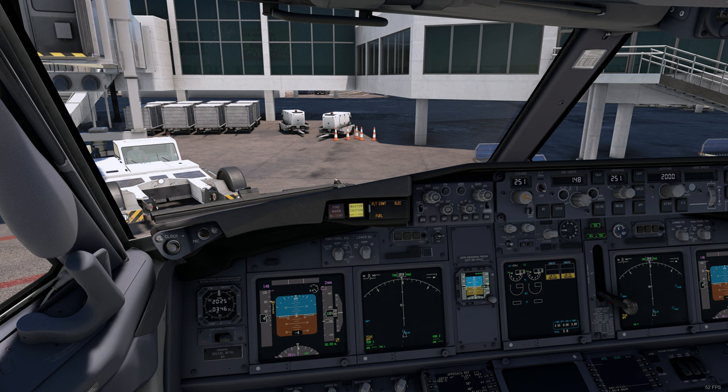For those who it may interest, the landing rate was minus 86. Pretty good. But not a perfect landing. I think it could have been more centerline, but it wasn't too bad. Especially for MSFS. You guys know I don't like flying in MSFS when it comes to physics.